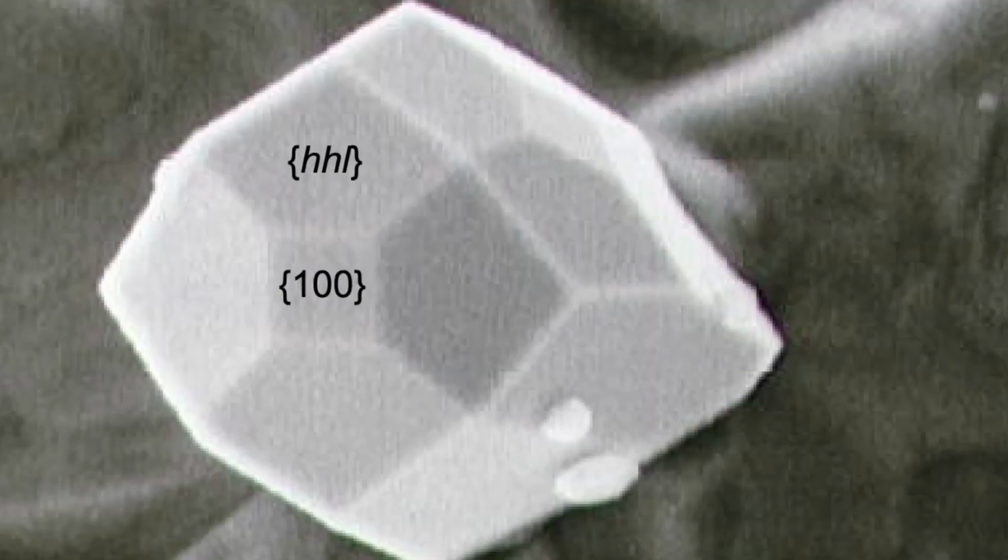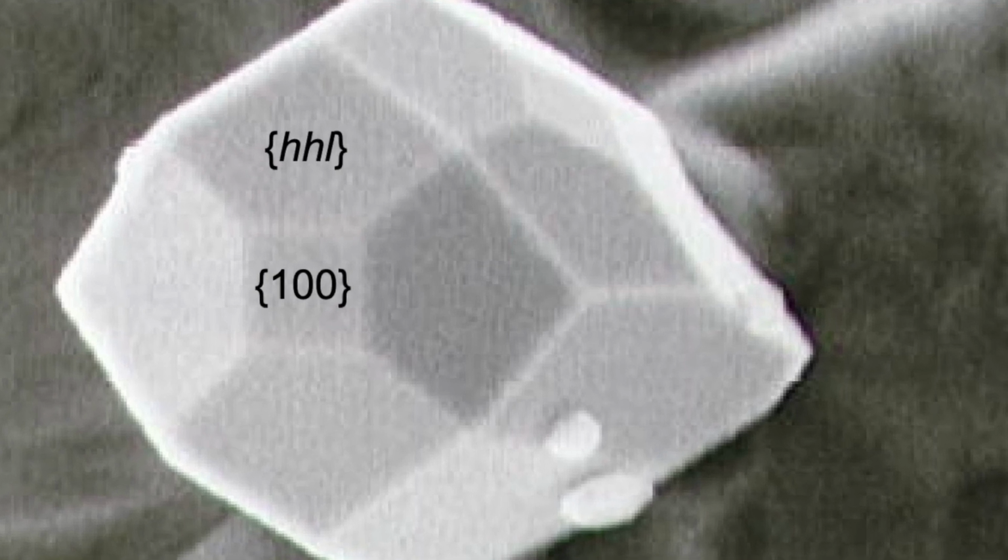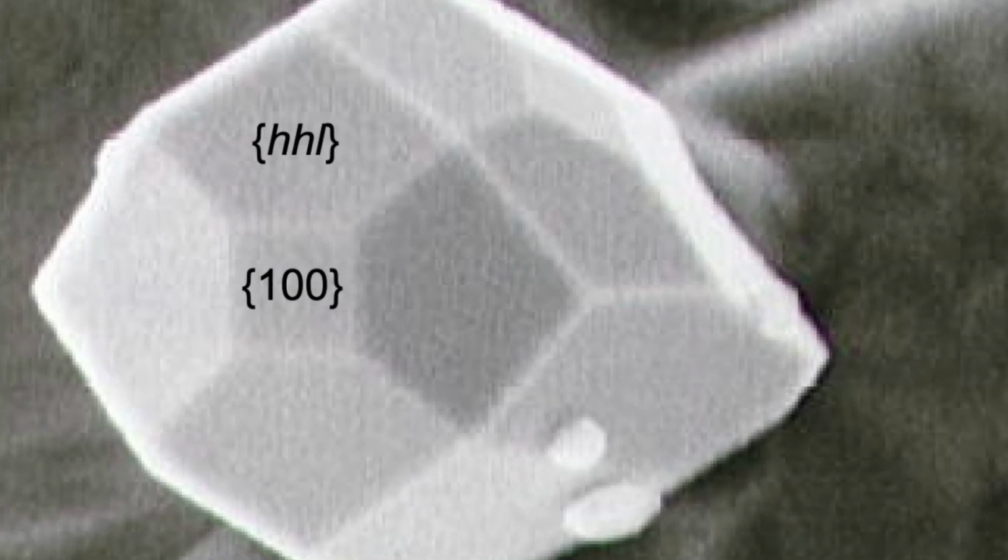But these are unusual in the sense that some of the faces are what I would call cube planes, and others are planes which in Miller indices are HHL, and this is different from what you see in very, very small pure iron crystals found or produced synthetically on the planet Earth. The reason why crystals often have facets is because they're trying to minimize the overall surface energy. It's a surface energy problem, yes.